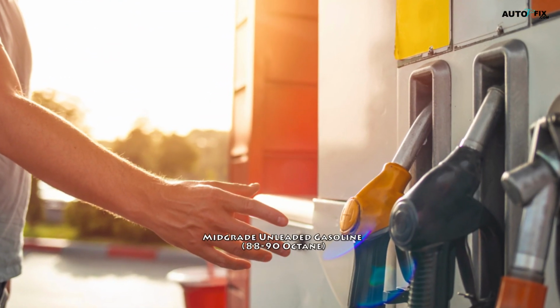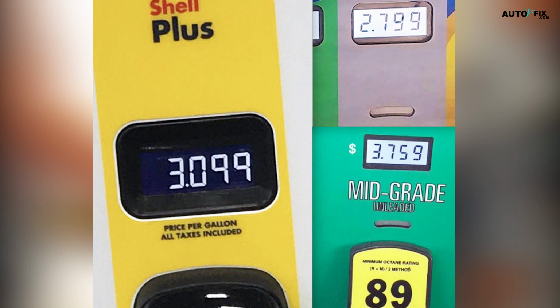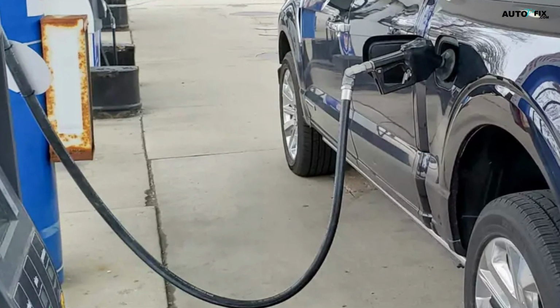Mid-grade unleaded gasoline, 88-90 octane. Mid-grade gasoline offers a slightly higher octane rating than regular unleaded, providing a middle ground between regular and premium. It can be beneficial for vehicles that experience mild engine knocking or pinging with regular unleaded fuel.